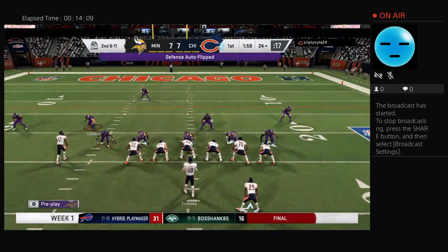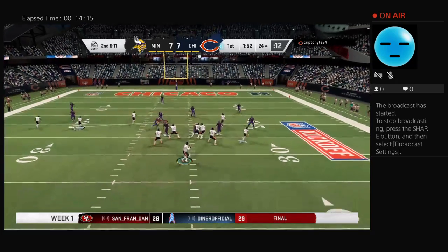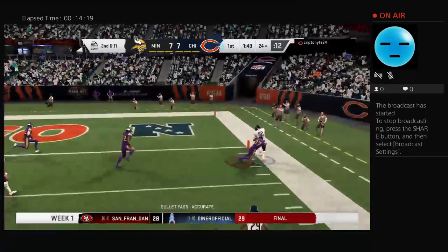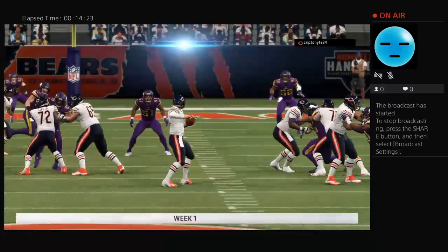After the loss to start out, here's 2nd and 11. Trips. 18's moving. Out of the gun, Trubisky. This is caught. 22 yards there, a first down.